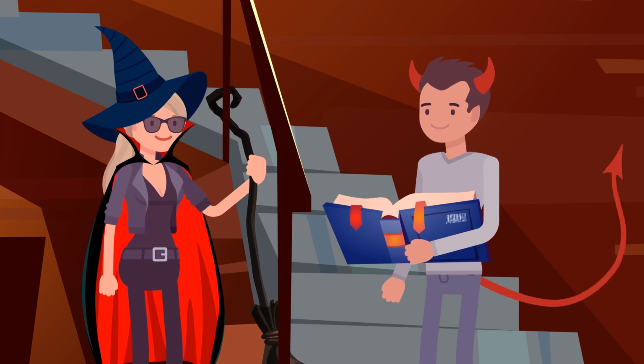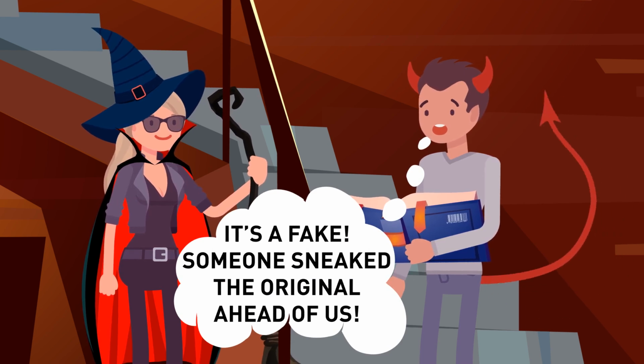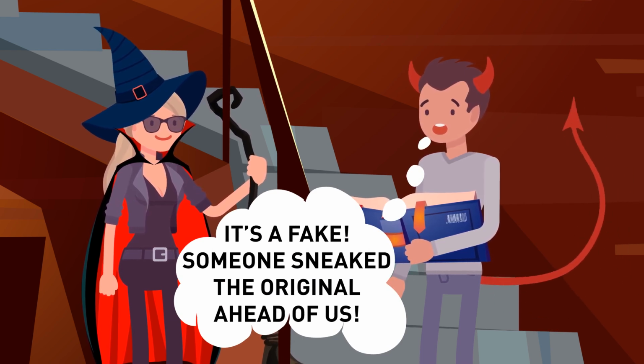Merlin opens the book. Suddenly, he yells, "It's a fake! Someone sneaked the original ahead of us!" How did he know?